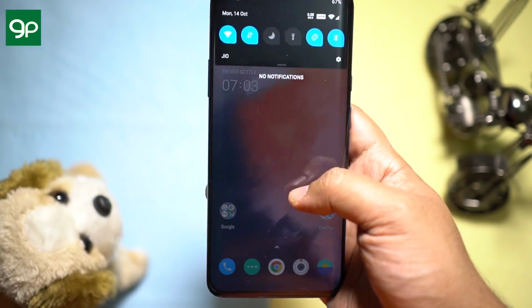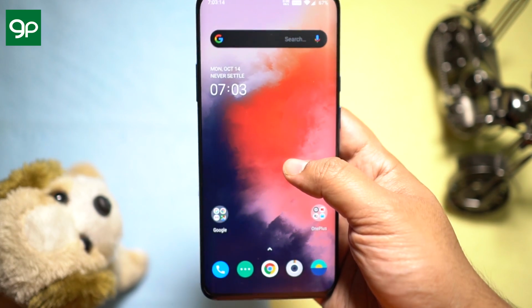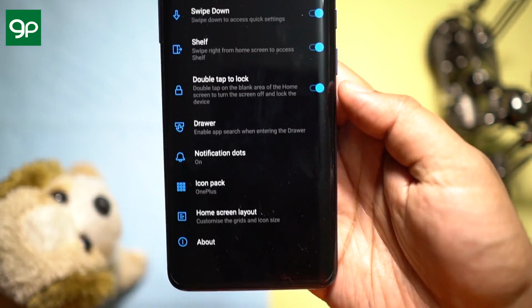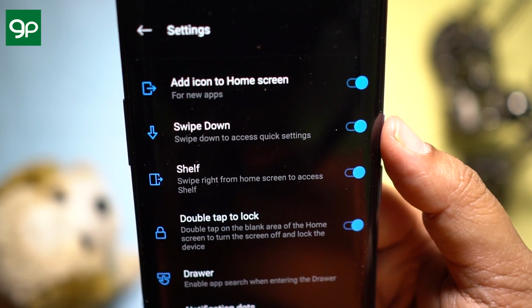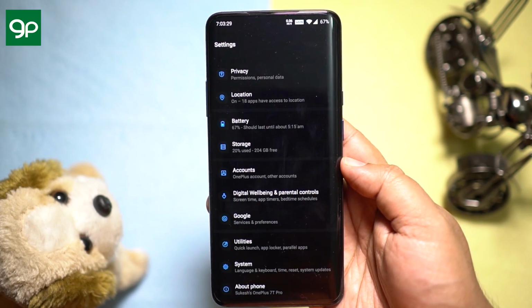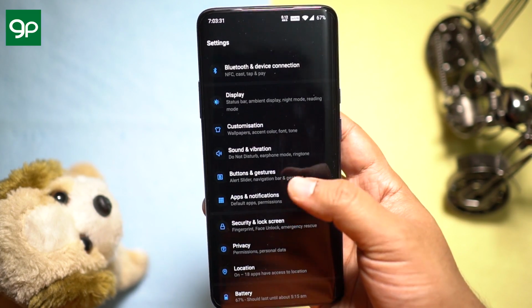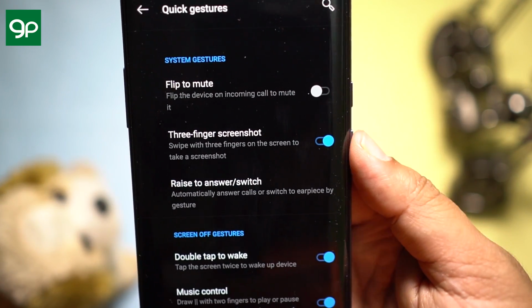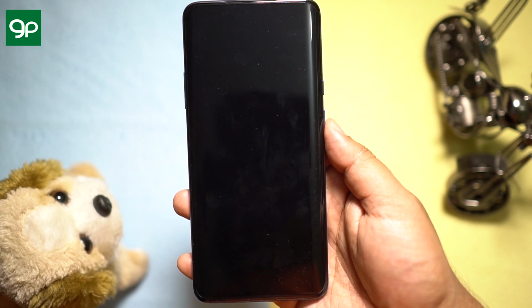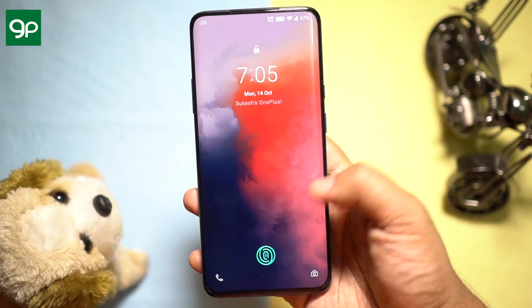Now if for some reason swipe down for the navigation bar is not working on your phone, then go to your home settings, then there you have the option swipe down. For the three finger screenshot gesture, go to your settings menu, then buttons and gestures, then quick gestures, there you have the option. The last trick I want to show you is actually quite interesting.